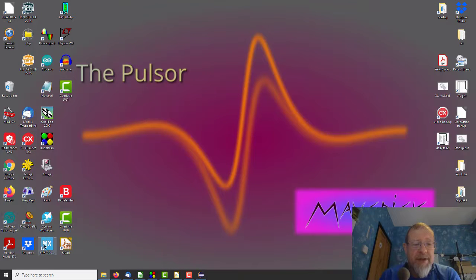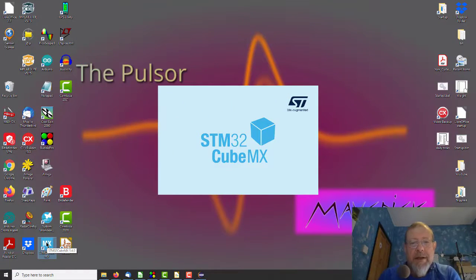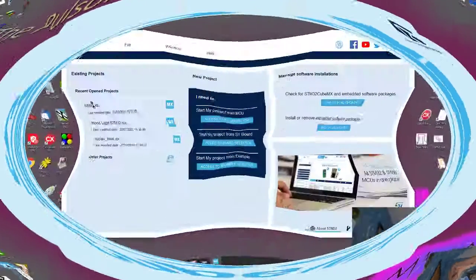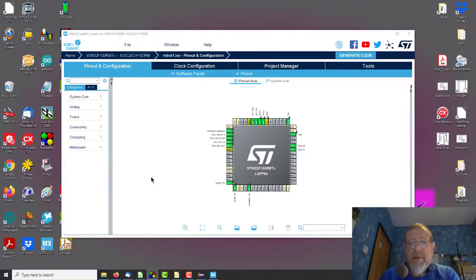And there is CubeMX as well. Yeah, we'll fire this up quickly, hopefully this loads a bit quicker. Nope. Why does software take so long to load? What's it doing? Load a project quickly. Oh, I'll try and load a project quickly. So there we go, and it just allows you to set up STM32 projects and allocate the pins, and just takes a load of hard work out of setting up a project.